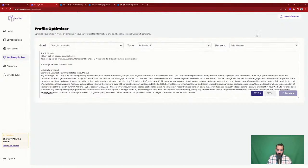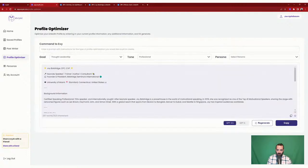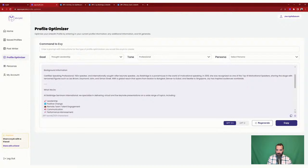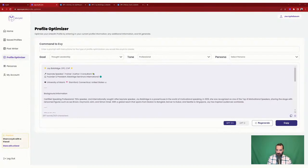Okay, so it took me about 40 seconds to try to copy and paste some information into this tool over here. And now let's see how much more time we need in order for the AI to actually generate her optimized profile. So look at that. It optimized her entire profile just like this. It has some background information, and we just did that, boom, in 59 seconds. Now we just have to copy and paste.